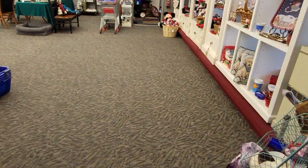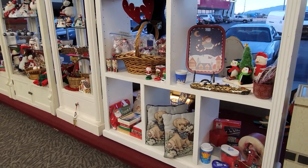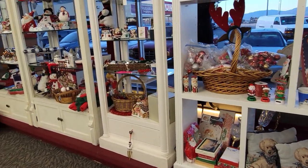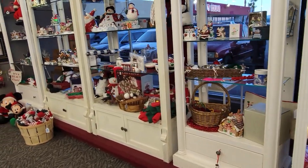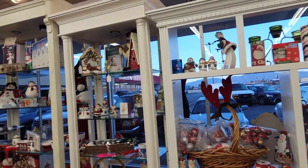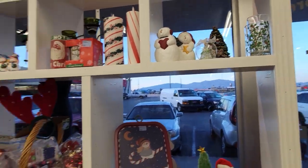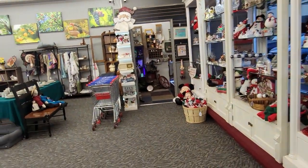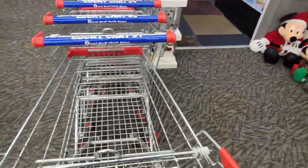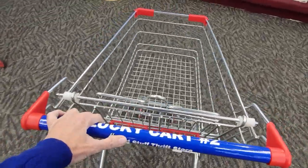And then coming in here now. Come in the week before Christmas and it will be 25% off all Christmas items. 25% off all Christmas items the whole week, Tuesday through Saturday. But for now, let's just, oh, goodness, I'm forgetting something. I need a lucky cart. Ooh, I got lucky cart number two. All right, now let's go shop.